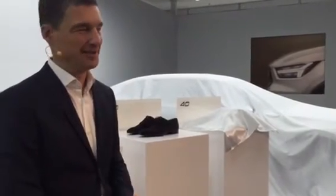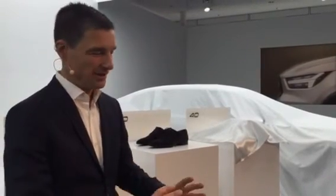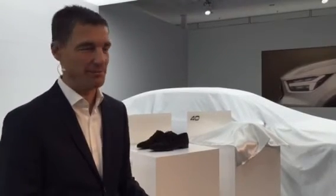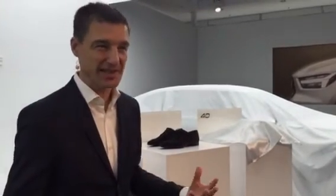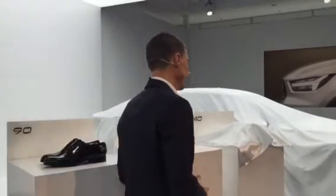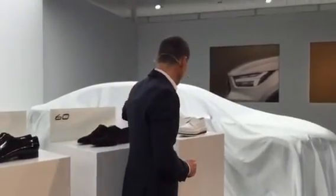Now we had here, of course, the big theme about what CMA, our new technical base for our 40 cluster, is about. And since this is our event to explain as well what the design language of the 40 cluster is, we have here as well an example of how that would express in the world of shoe fashion.